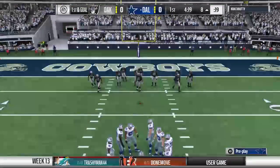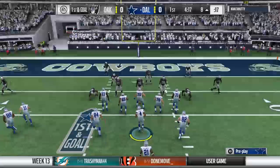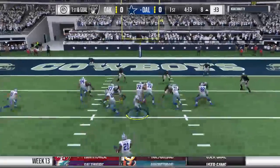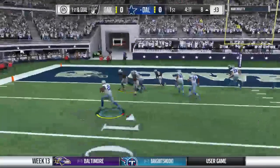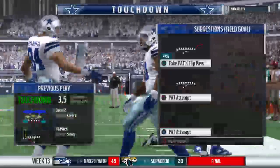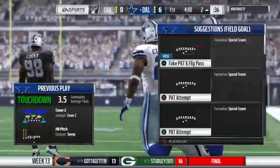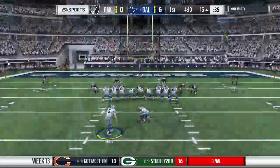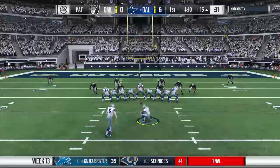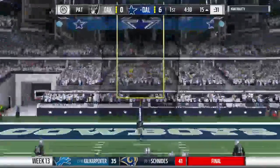So the run moves the chains, and here we go on 1st down. Here we go. Now Elliott. And he'll take it into the end zone for a Cowboy touchdown. Ezekiel Elliott, his 9th touchdown of the season. And the Cowboys have taken the early lead. And they're able to run it in.